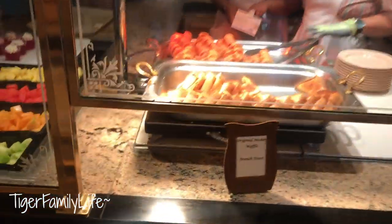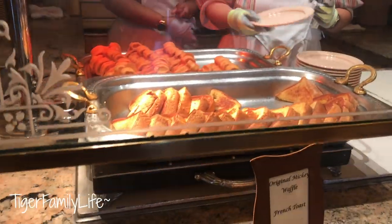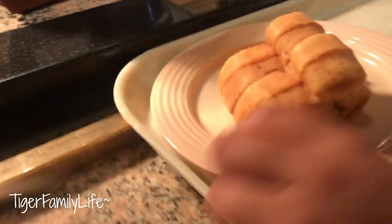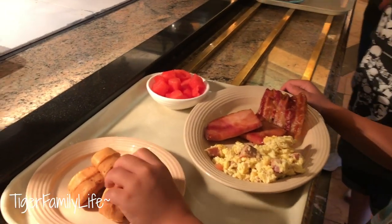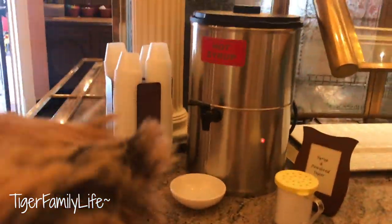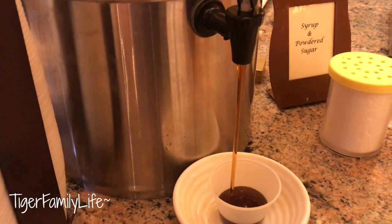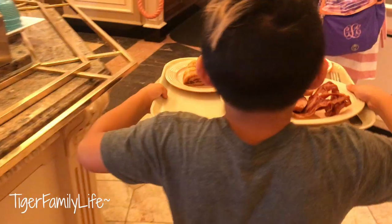They got Mickey waffles and French toast. I want Mickey waffles. You want Mickey waffles? Let her know how many you want. I'll have two Mickey waffles. Ooh, look at that mini waffles. And then you need syrup? Yes. Right here, you got hot syrup? Yeah, I prefer some syrup. Let's do it. Hot syrup. All right, Titus, enjoy.